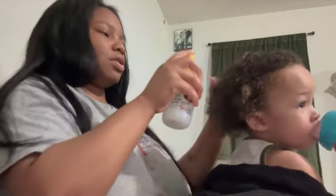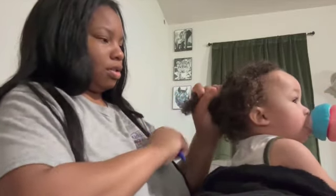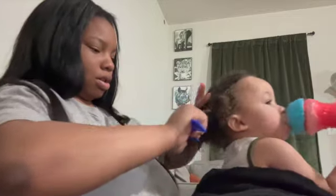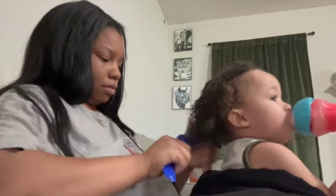I'm gonna comb through his curls. Okay, that's enough. It's mainly the back of his head for me, it's like bad. So that's what we're gonna focus on, the part where it's bad. It's not as bad as it was, but he does have knots in the back of his head.